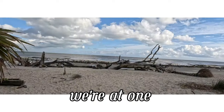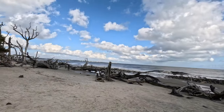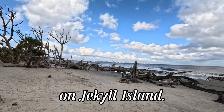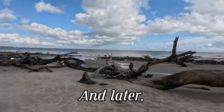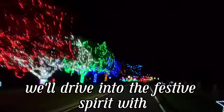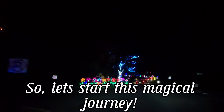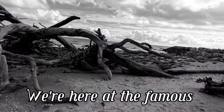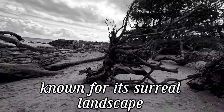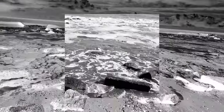Today, we're at one of Georgia's most breathtaking locations, Driftwood Beach on Jekyll Island. And later, we'll drive into the festive spirit with Holly Jolly Jekyll. So, let's start this magical journey. We're here at the famous Driftwood Beach, known for its surreal landscape that feels straight out of a fantasy.